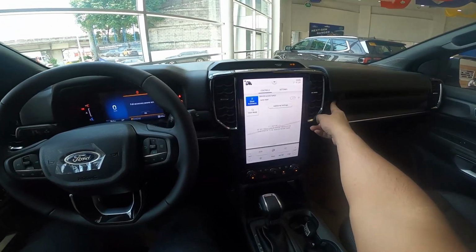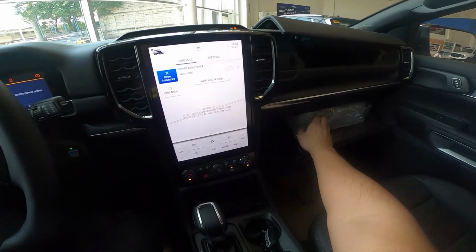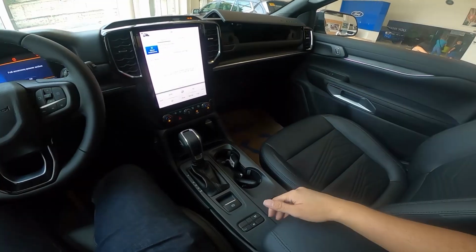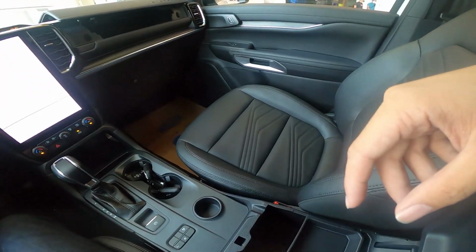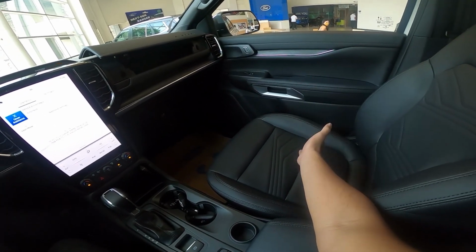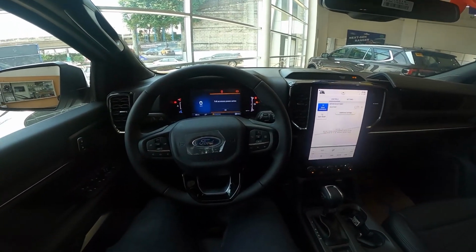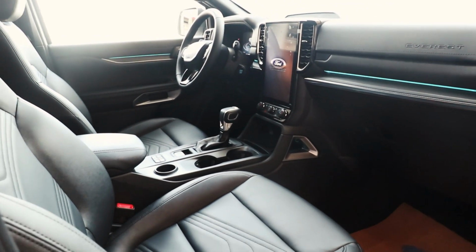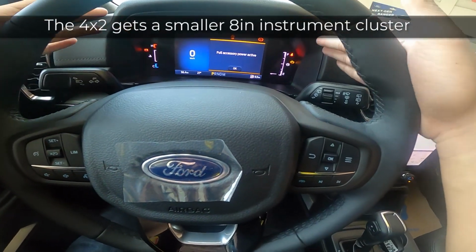Like the 4x4 model, you get dual glove boxes over here. Okay, it's dampened. It's not dampened, there's just plastic in here. Yeah, but like the 4x4 model, it's also not dampened. You get a pretty sizable glove box. And inside you get a 12-volt outlet. Another difference is that the 4x2 model only gets manual seats for the passenger. It still gets power seats though for the driver. Let me correct that. Both front seats are power adjustable for both the 4x4 and 4x2 models.